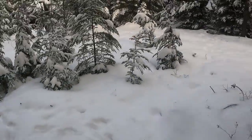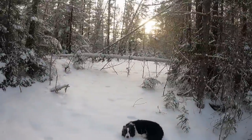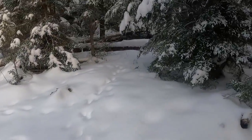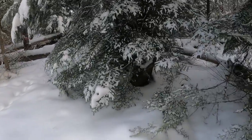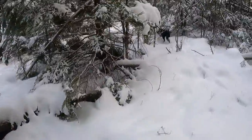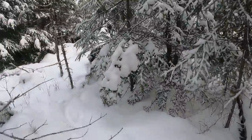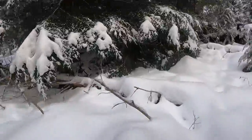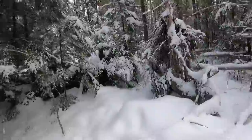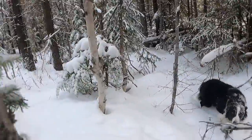Again, it's good having Pacer come in here because he'll start marking. So there's a snare underneath there. Come. Yeah, these are all somewhat fresh. A couple days ago, I guess. Come, come. He gets a scent of something and wants to run. I gotta make sure he doesn't take off through a snare.